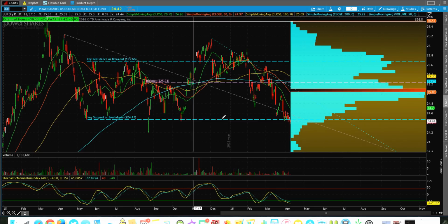I will say this, though. We are starting to show some relative weakness. I think a lot of this is a result of the Fed and the talk out of the Fed. Also, some of the yen strength.